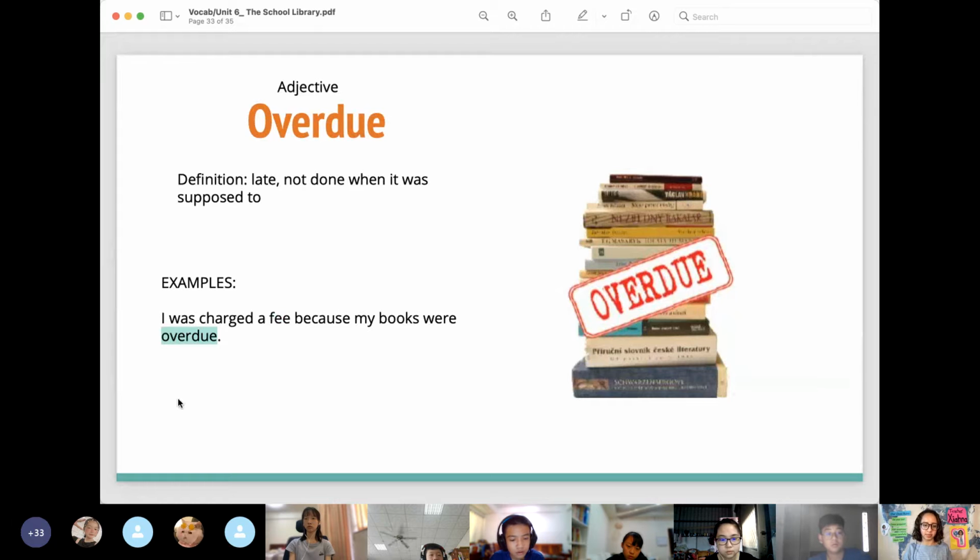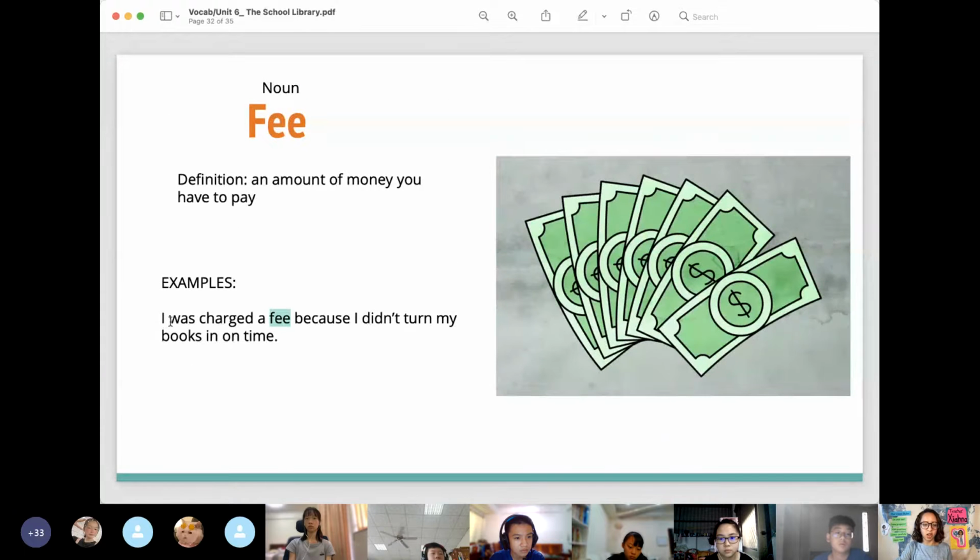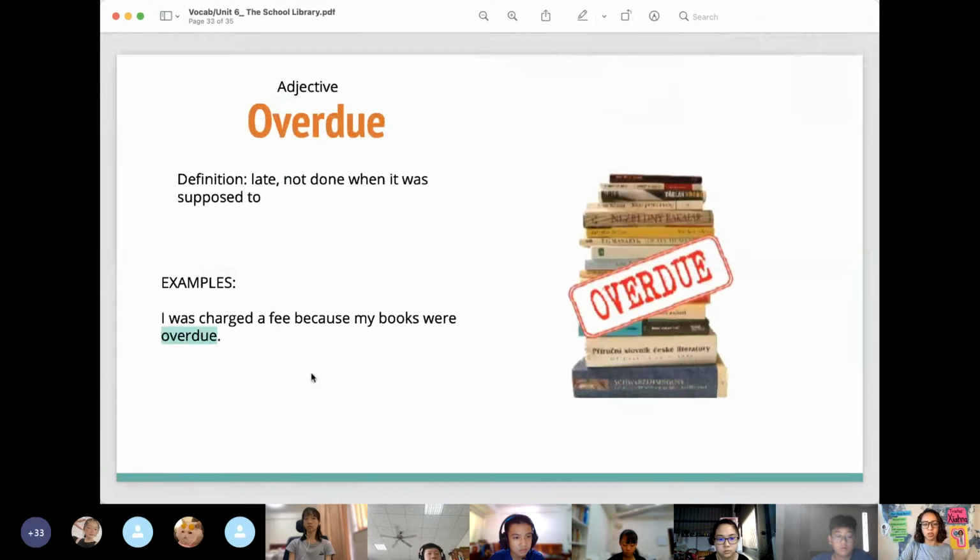Overdue. So overdue is the word we use to describe when something is late, when you didn't turn it in when you were supposed to. This is the same sentence from our last word, but on this slide, the sentence said, I was charged a fee because I didn't turn my books in on time. So now let's look at how we can use the word overdue. Repeat after me. I was charged a fee because my books were overdue.